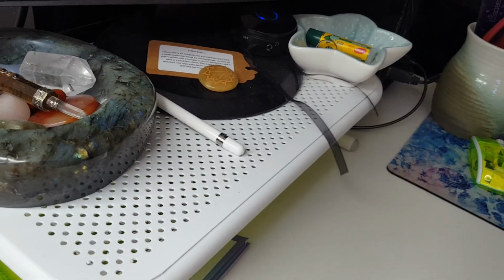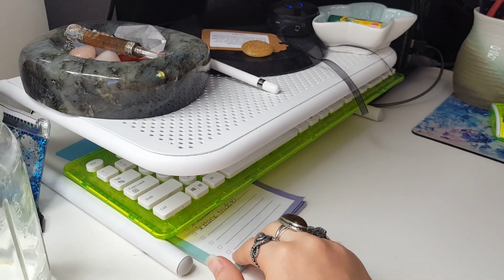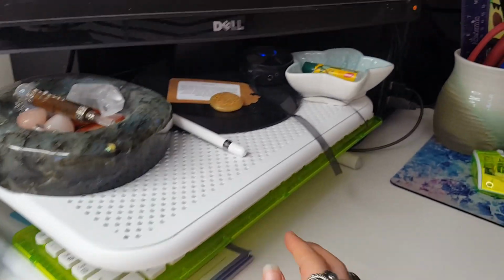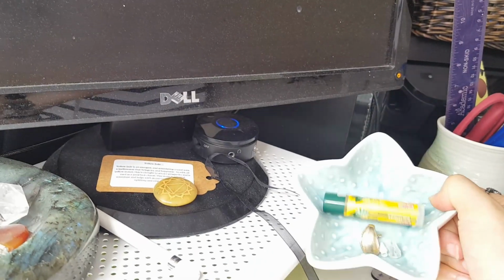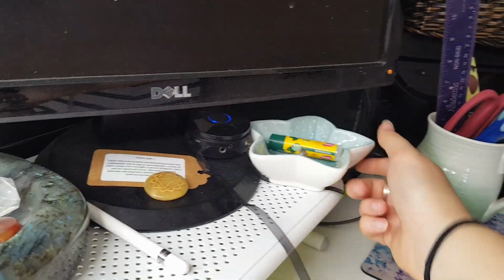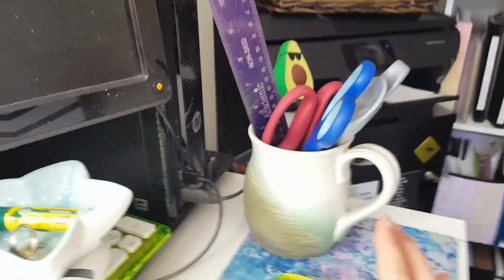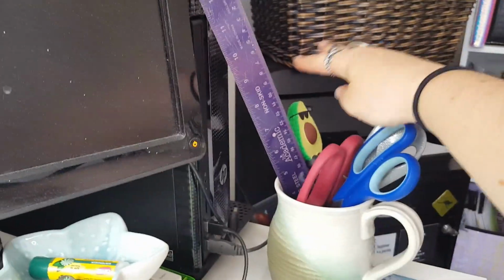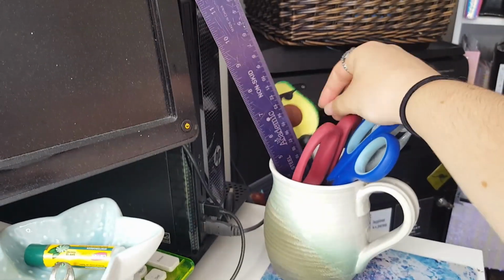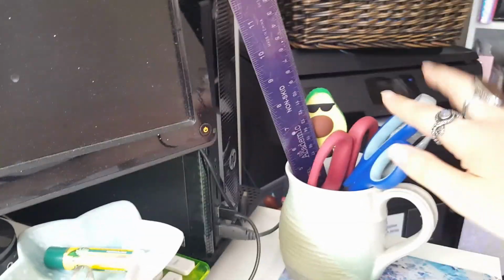I have this riser desk organizer, so I just keep my keyboard under there and paper to jot notes down on. I have this little tray here that my sister got me with some miscellaneous knickknacks in it. My mouse with my mouse pad. And this is my scissor cup. I have this cute decorative pen that I got from a Creative Peep. This little, it's like a squishy avocado. My ruler and a couple different pairs of scissors.